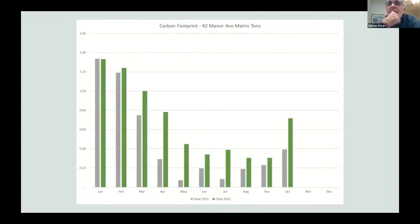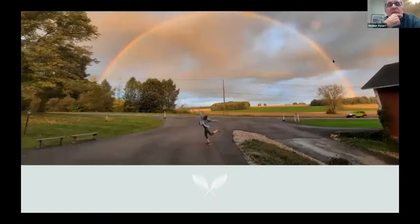And there's a set of other efficiency measures that we have in the works that should get us there. So yeah, that's the complete picture.